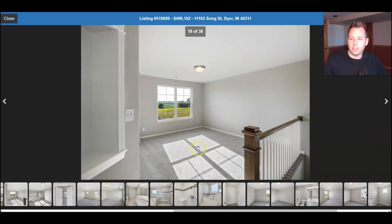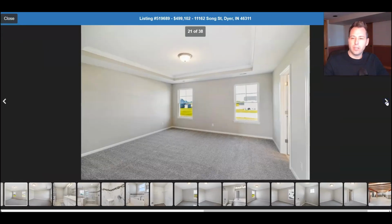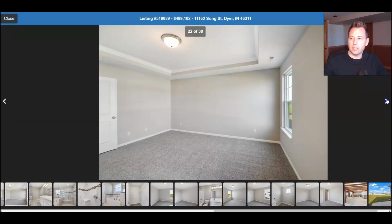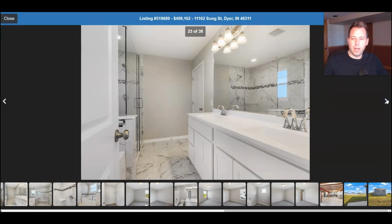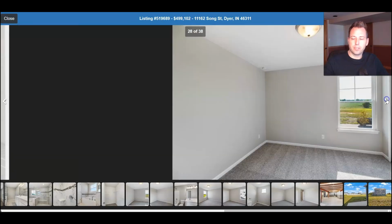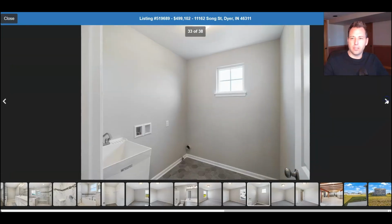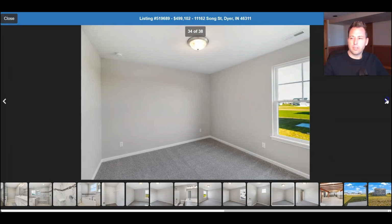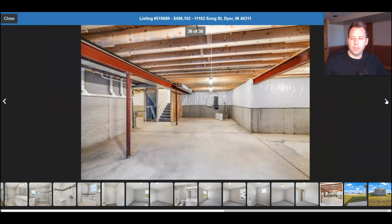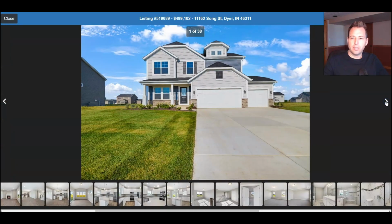You'll see that this is an open area people use for an office or upstairs living room, even. See that a lot. You got the tray ceilings, the master bath here, nice sized bathroom, walk-in closet. Yeah, and as you can tell, this is a new construction house. Yeah, so full unfinished basement, and you'll see this a lot because this is like the minimum code requirement for insulation. Like the whole wall doesn't have to be insulated, so they'll put that on there. All right, there we go.